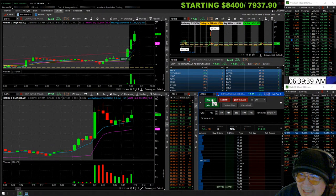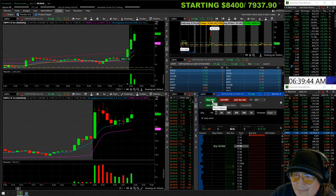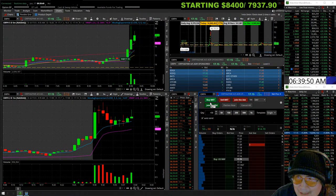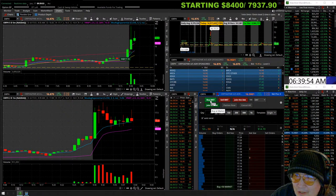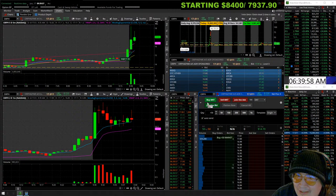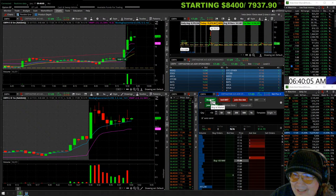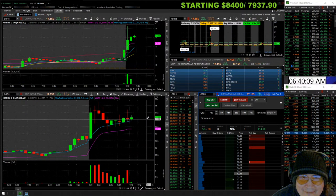ORPH. 1740s. This one kind of gets out of control a little bit. We'll see what happens. 1740s right here on ORPH. I like this for an entry. I'm just a little bit worried. 1716. Whoa, look at that. All the way back down. $17 here. 1690s. Man, this stock. $17 right there. Oh, I should have took that.